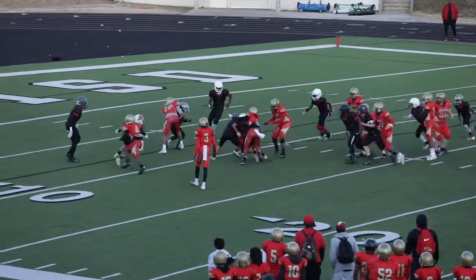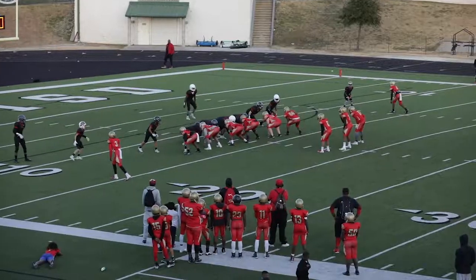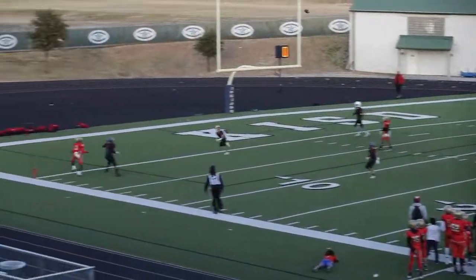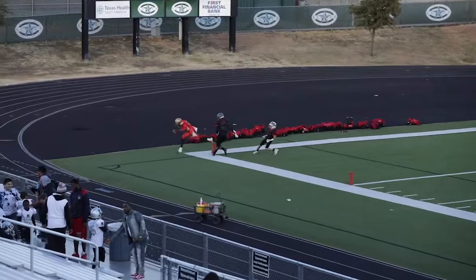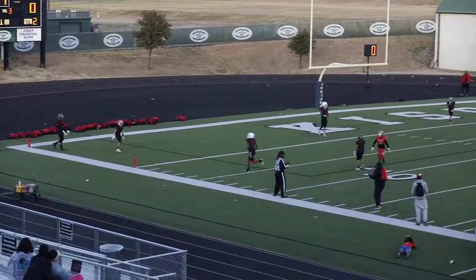Snap on the play, it'll be a handoff. Fumble. Ooh, and that puts him. Looking for a pass here. Throws it off the back hand. He's got 3. Big man catch. Oh! He did not regain possession of it.